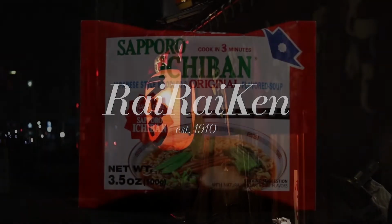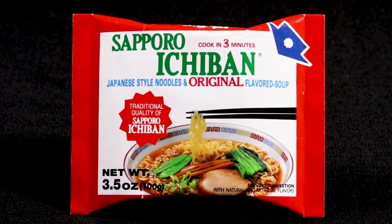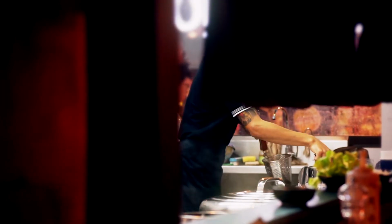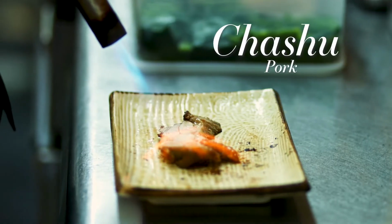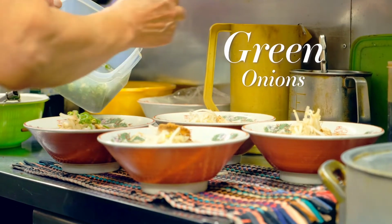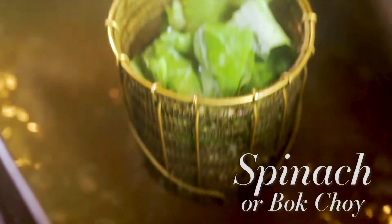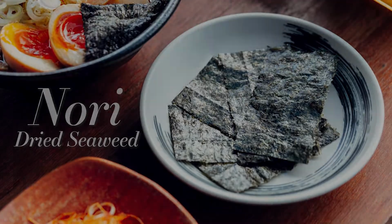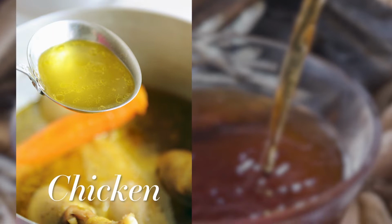That's why when Sapporo Ichiban was first starting out, we turned to Shoyu for our signature original flavored ramen. Toppings can vary from restaurant to restaurant, but Shoyu Ramen is typically topped with pickled bamboo shoots called menma, sliced chashu-style pork, and green onion. Other popular toppings include kamaboko, also known as fish cake, soft-boiled eggs, spinach or bok choy, and nori, a kind of dried seaweed. Shoyu Ramen also features a clear broth, usually made of chicken and dashi.